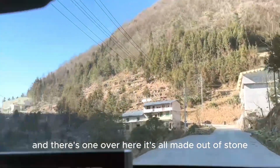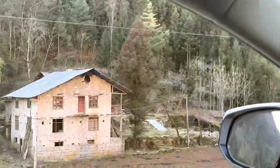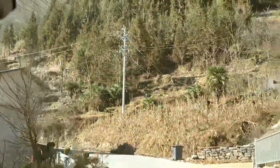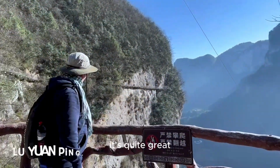And there's one over here. It's all made out of stone. They've got their farm down there where they farm just about every bit of land they can get. You can see the view behind here is quite great.